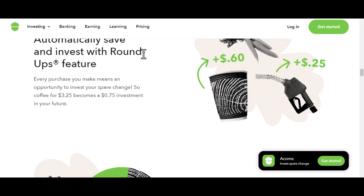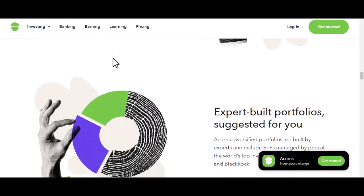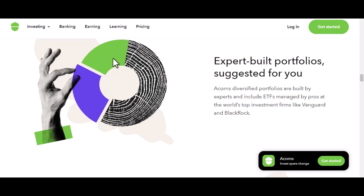For your invest account, the focus is on regular, smaller contributions. It's designed to be a long-term investment strategy. While there might not be a strict daily or weekly limit, the overall annual contribution limit depends on your income and investment type, traditional IRA, Roth IRA, etc.